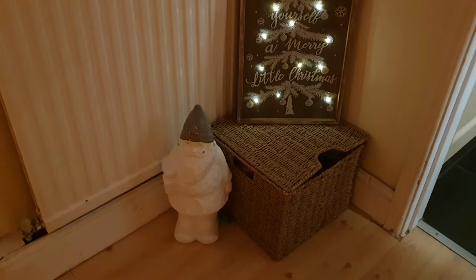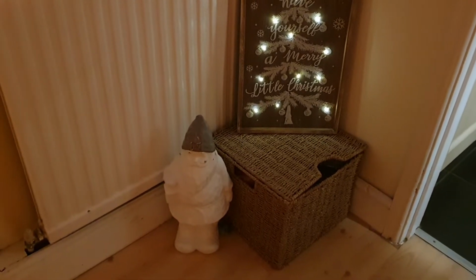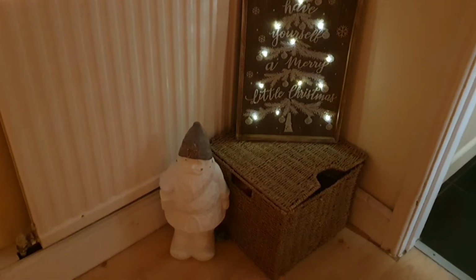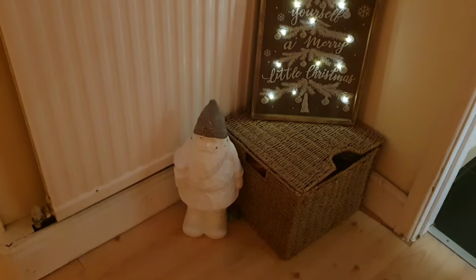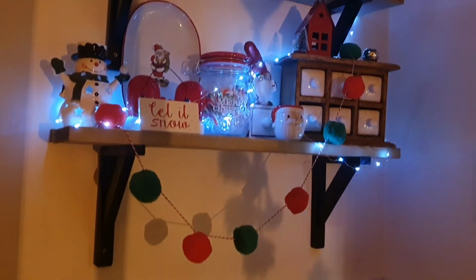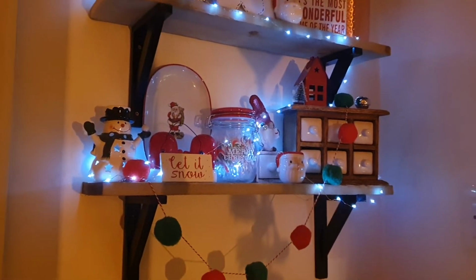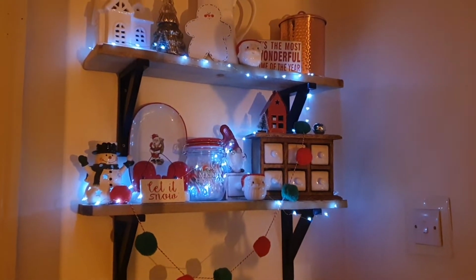And our poor little gnome who's been fixed today, Gnoman. He was actually knocked over outside the house. We're not sure whether it was an accident or vandalised. We've had a little bit of trouble on the estate the last couple of weeks. People have been going around breaking the ornaments on the community tree.